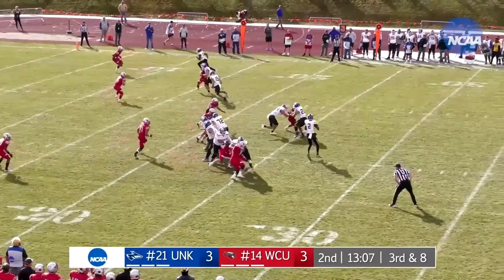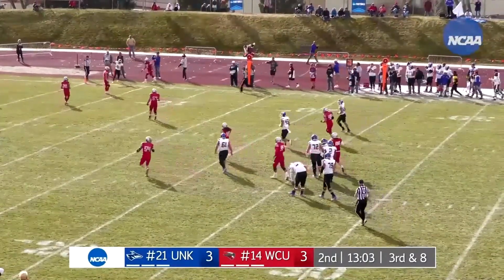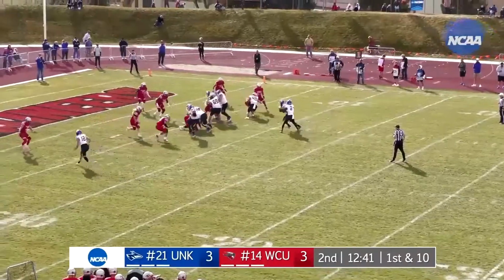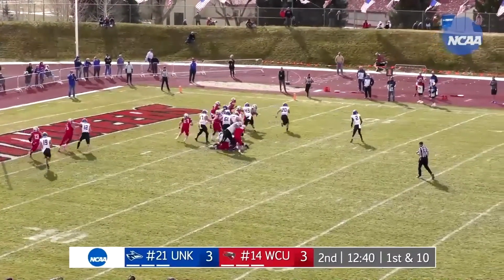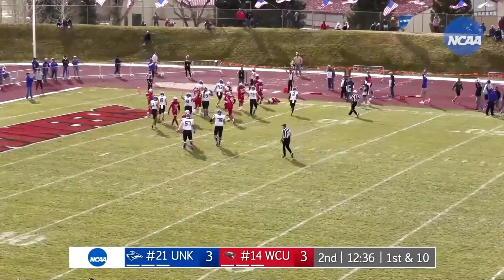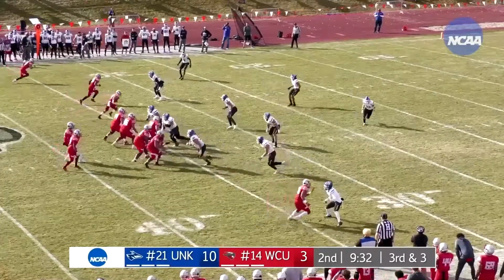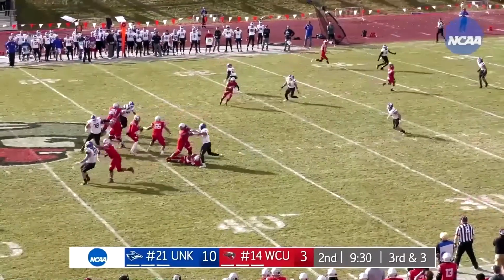He's looking for Zorian Stanton again. Same route, other side. Another catch for 13 yards that time, first down. And then Dayton Seeley going to cap this one off. He makes the move and gets to the outside, bounces around for a touchdown. 10-3 Lopers after that. Later on in the second quarter, Western Colorado driving here on third down.